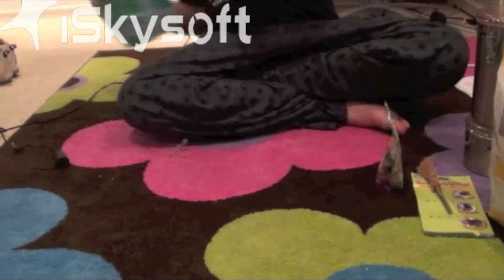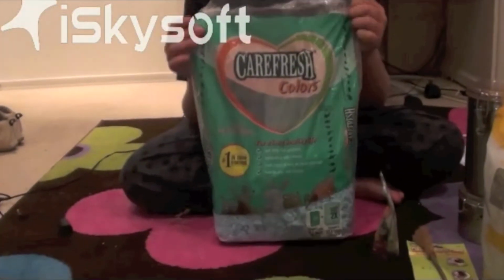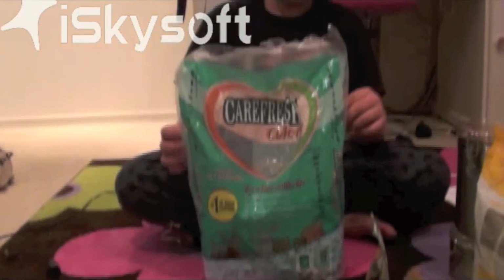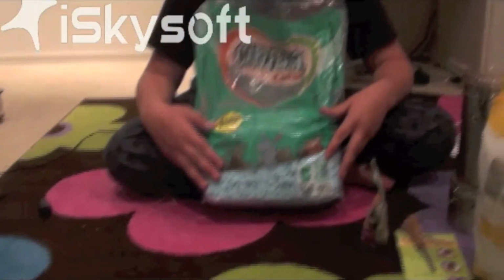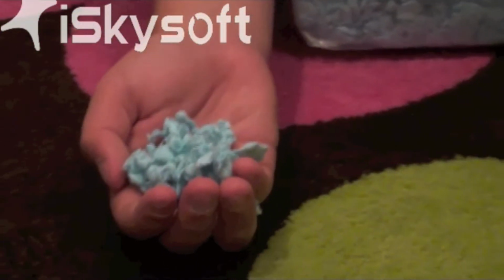And then I have Pure Fresh Colors bedding, which I really like. It's pretty good odor control. I clean his cage every Sunday, and he's in a 20-gallon tank, so it's pretty big. I like the blue one. It's pretty nice, actually. It's really soft. It's good for bedding.